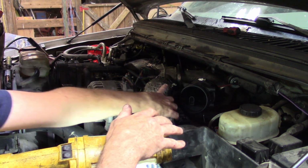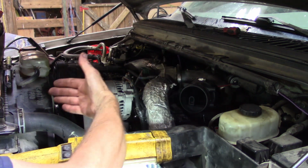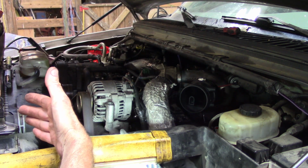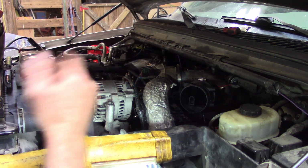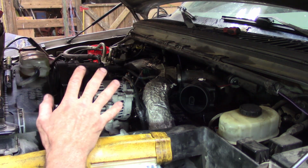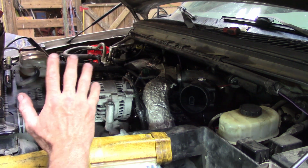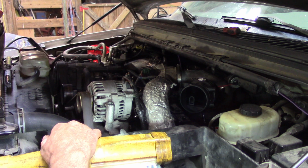So you want to be able to yank this tube off, and I've got a little square piece of wood over here. I can close that off to stop the airflow, or it'll just run away and blow the vehicle up. So if you've had a turbo issue that you think you may have some oil in there, you always want that option available so you don't get a runaway diesel and blow things up.